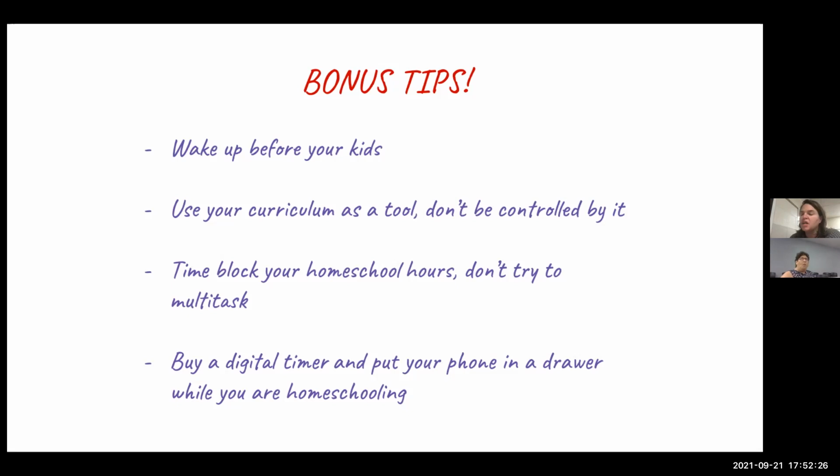Just decide from this hour to this hour, maybe it's 9 to 12. You're going to just only homeschool and that's it. You're not going to answer the phone. You're not going to look at the texts. You're not going to try to also fill out a paper. You're not going to, whatever it is that you would normally do. You're not going to check Facebook. You're not going to, whatever it is that you would do other than homeschooling, only homeschool.